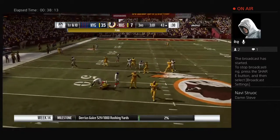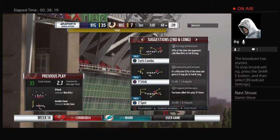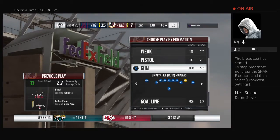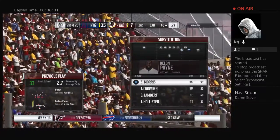And the pressure will get to him. He goes down. Now, there is a flag on the play, but this looks like holding on the offense. So they will take the sack instead of the penalty. And it takes another down off the series. But the biggest one of all, do you want to tell the guy who just got the sack that it no longer counts? No. No, not at all.